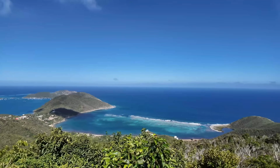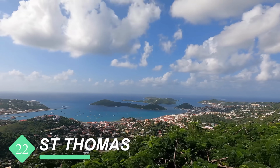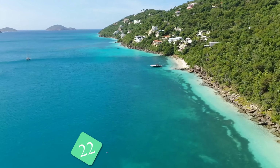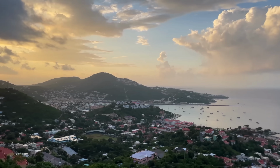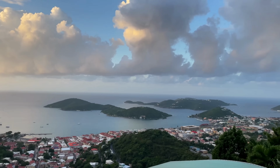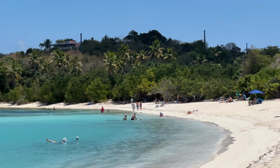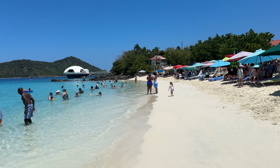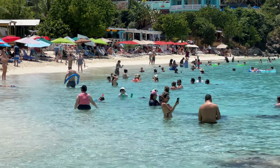Now here we are at St. Thomas. This is part of the USVI. It's about 2 islands over from Virgin Gorda, so you can easily do Virgin Gorda and St. Thomas in the same trip, but you will need a passport to go between the 2 territories. The main town on St. Thomas is called Charlotte Amalie. That's typically where people arrive by airplane. And then you can easily hop over to other islands like St. John, which we'll show you in a moment here.